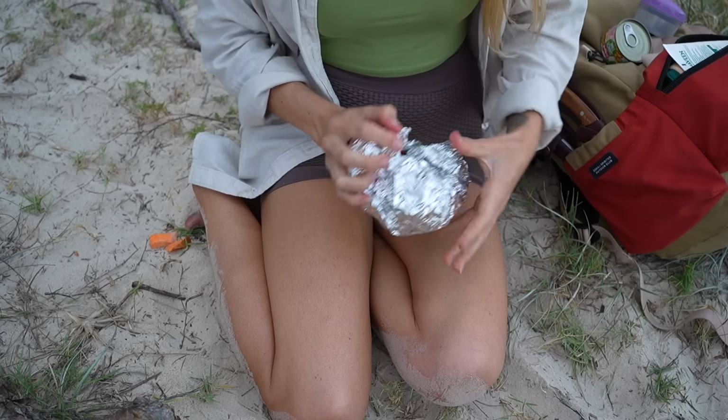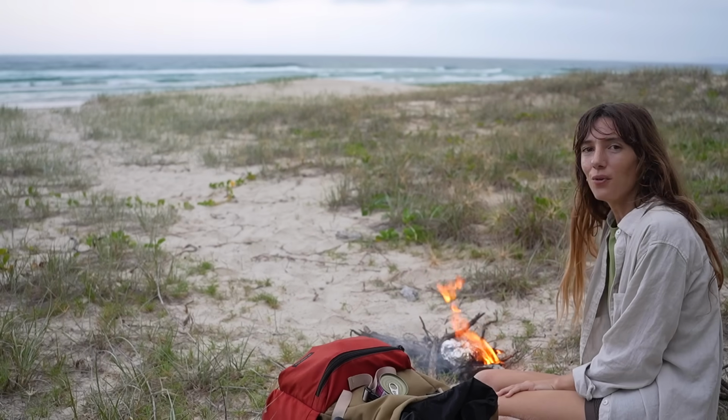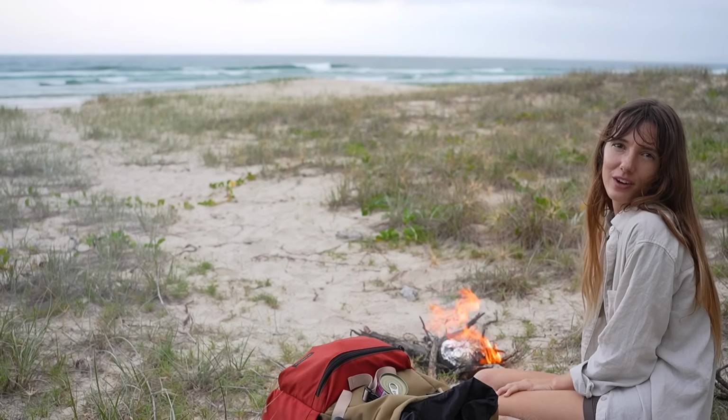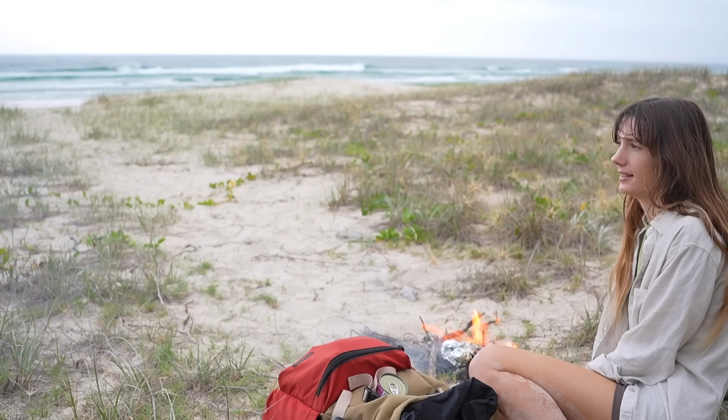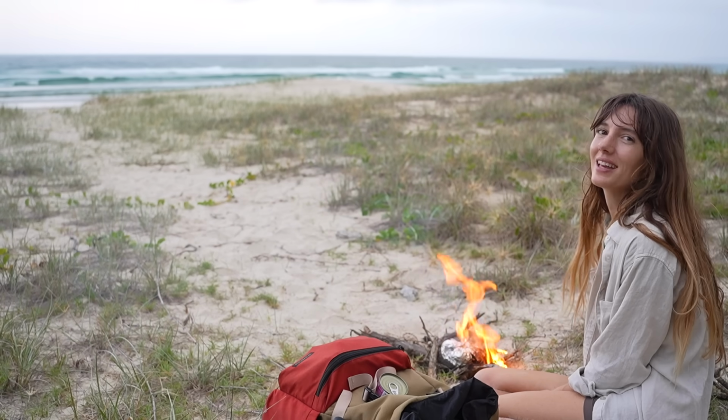Little bundle of vitamins. Vitamins? Nutrients? I don't know what I'm saying. I know it's not a roaring fire or anything, but I just needed to cook my food, and I want to be extra careful for bushfires and things like that because it is a little bit windy out here tonight. So as soon as it's cooked, the fire's going out.